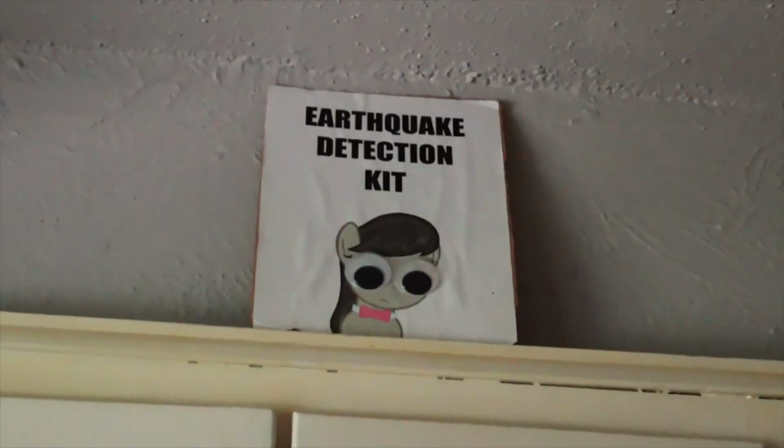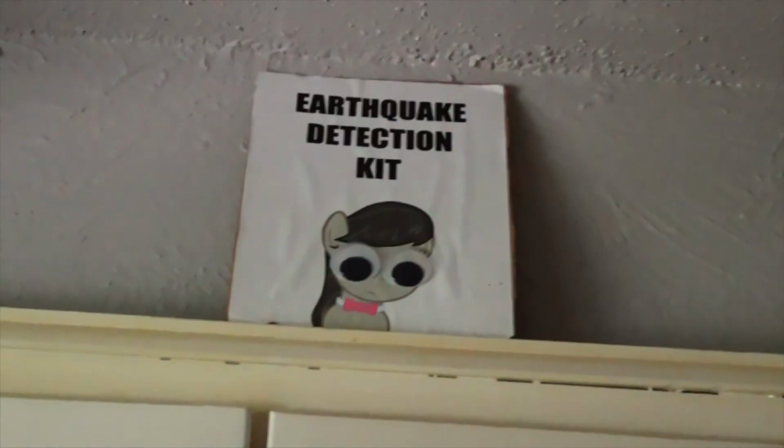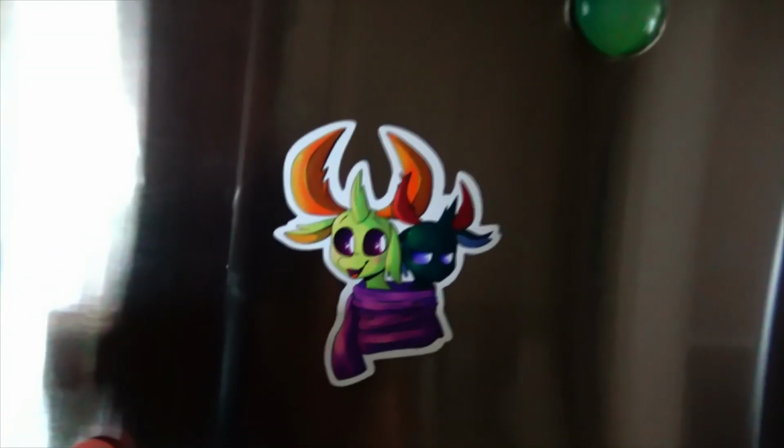Shout out to Little Shy for the earthquake detection kit. See, I still have them. This fridge right here was also one of the first things I had to buy because the house didn't come with a fridge. And I got a little Thorax and Ferrex magnet from Etsy. And for once, I have my own garage, which is very nice to say the least. Yeah, I got my car in here.